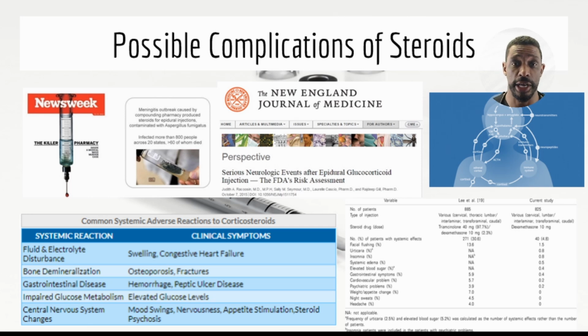However, it's a question that you really need to pose so that you have an understanding about your safety and how you can have a good outcome if you decide to choose an epidural steroid injection as a potential benefit.